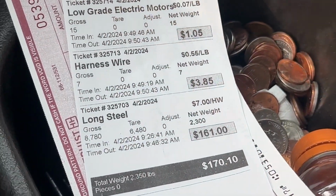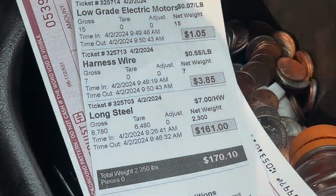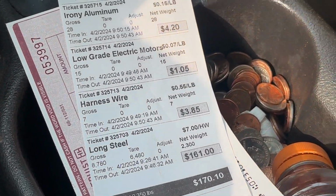Alright, well, we unloaded all the long and short steel. There wasn't a lot of short steel, so I just thought they could have it all, just get it unloaded. So now we're up here. I got radiator, a little bit of non-ferrous stuff, and then go to the back door, copper, stuff like that, wire. We'll drop it in the back door. It said we had 2,300 pounds worth of Mustang with that motor and all that other stuff. That's how much long steel we had.